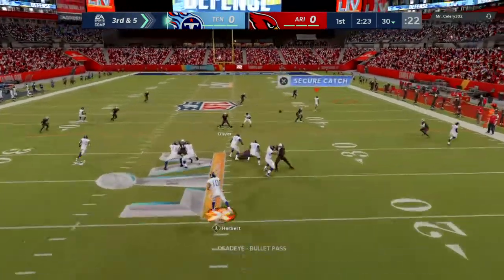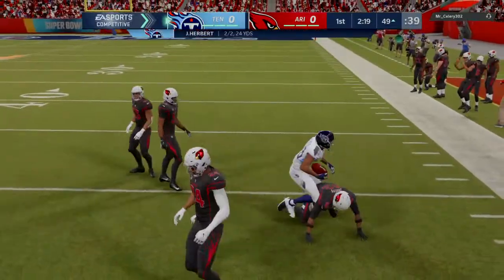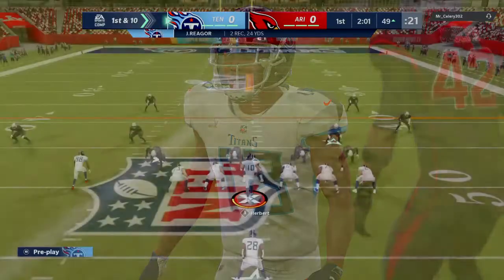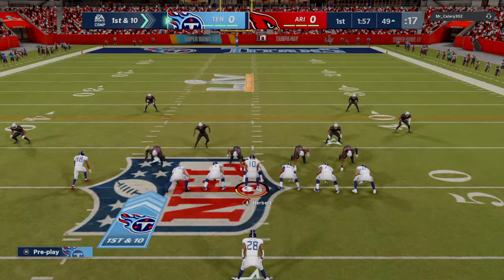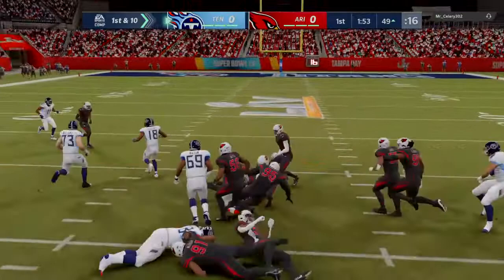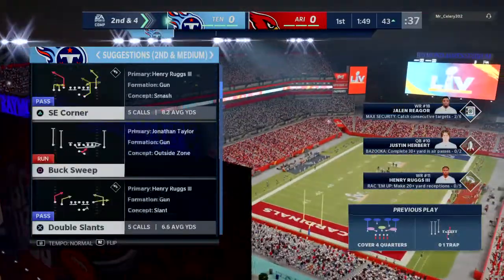From the gun, Herbert on 3rd down. Open man, it's Rager. He's got it. And he will have a Titans first down as they're able to get the 3rd down conversion. 1st and 10 at the 49-yard line. 1st and 10, Taylor now. It's a 6-yard gain on the ground, and that'll make it 2nd and 4.